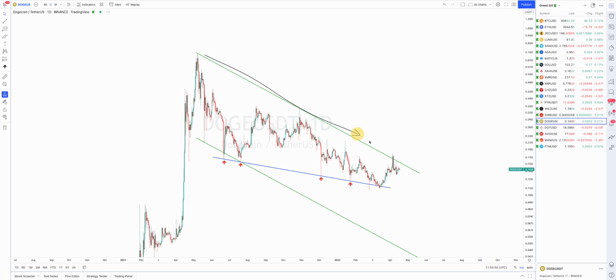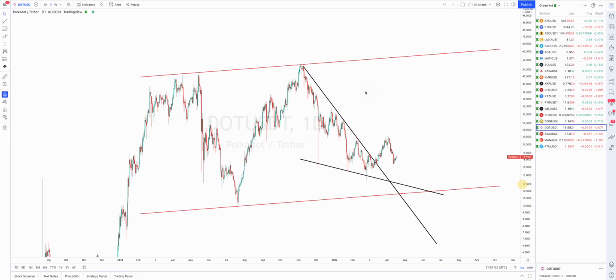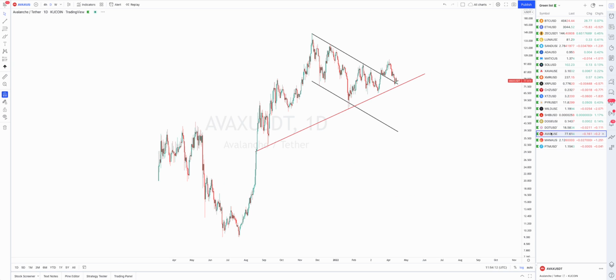Here, that green bull flag on Dogecoin, it has to be broken to the upside. You can see here 3 touches, that green, and then for it to rally, it has to break that level. Polkadot, here that black wedge has broken. We may get a backtest on that black support or the red bottom band before it rallies again.